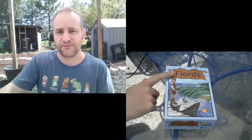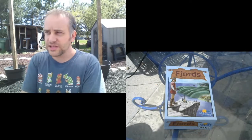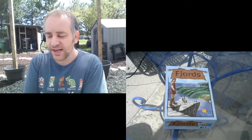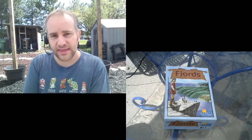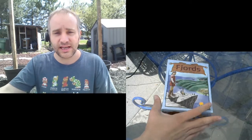Today I'm taking a look at Fjords by Franz Benoit Delange and published by Rio Grande Games. The last printing of this, I think, was in 2006, so it's been out of print for a while. And before you think that you'll go and pick up a copy for cheap, this costs way too much on the secondary market currently.